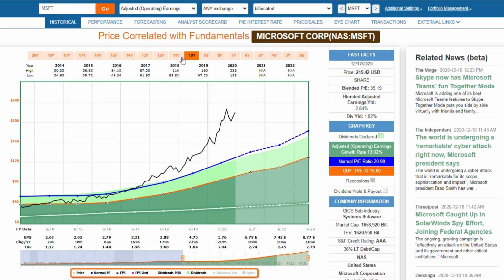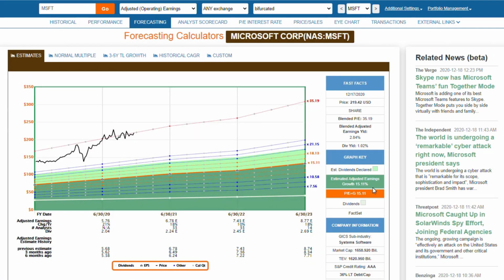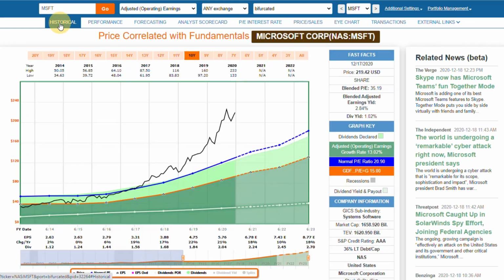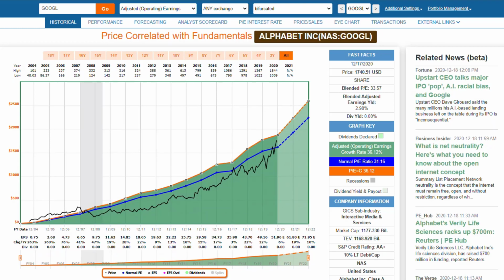Once again, we have a $1.6 trillion company. If I look at forecasting, it's expected to grow at 15%, which is phenomenal. If I look at it longer term, the 3 to 5 year growth is over 12%, which is phenomenal. But alas, those numbers do not justify this high valuation. There's a lot of risk in these top 5 tech stocks, in my opinion, at least with Microsoft and Apple, as I've indicated so far.